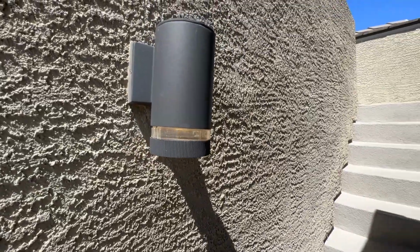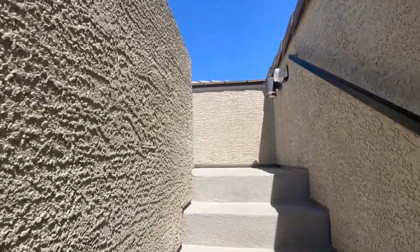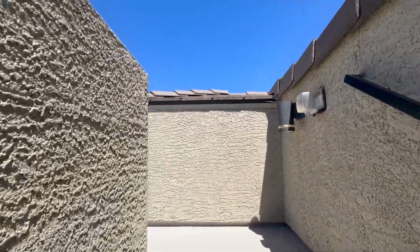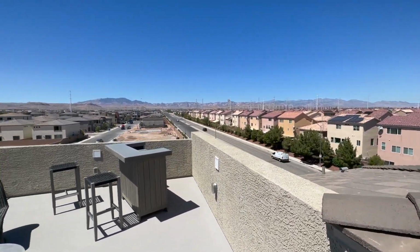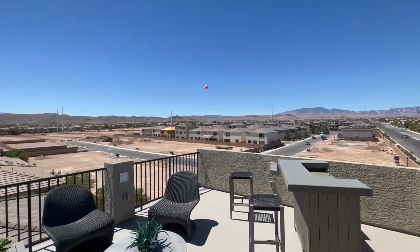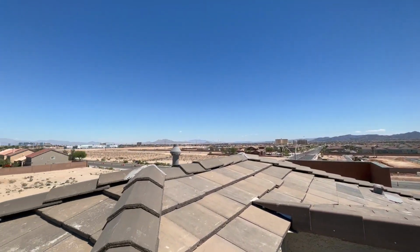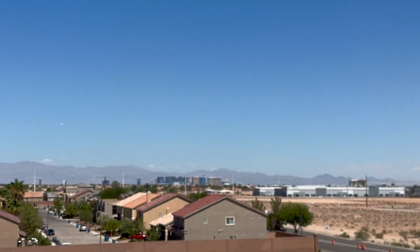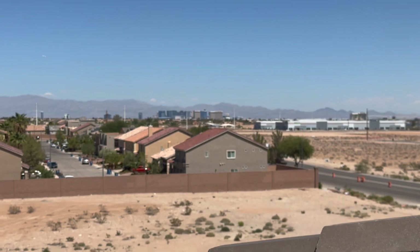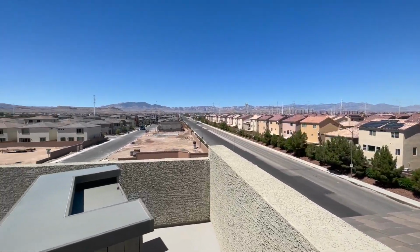All right, ooh, a little windy. Up to the rooftop. So the rooftop is almost a $40,000 upgrade, 37, I believe. But I believe it is well worth the money. Take a look at this. Wow. Technically a strip view. This is gorgeous.